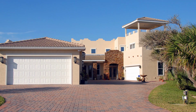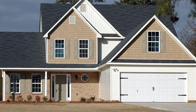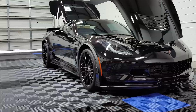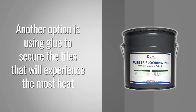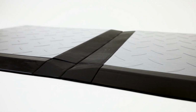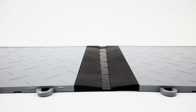If your garage faces the sun, your garage tiles may experience buckling from expansion and contraction. There are 3 solutions to this issue. First, you can use vented garage tiles where the sun hits the garage, such as an entryway. Vented garage tiles experience less contraction and expansion. Another option is using glue to secure the tiles that will experience the most heat. This will keep your garage floor stable. Finally, for some products, you can purchase expansion joints that allow for more uniform movement across the floor, preventing buckling.